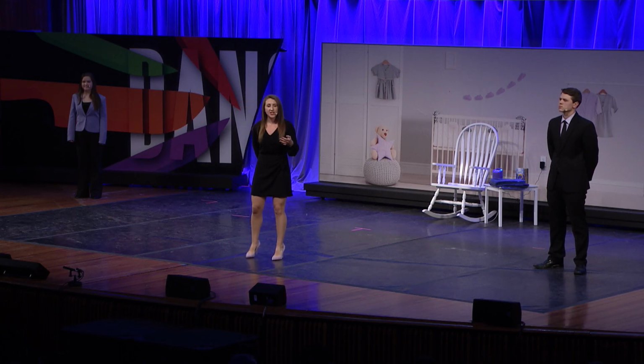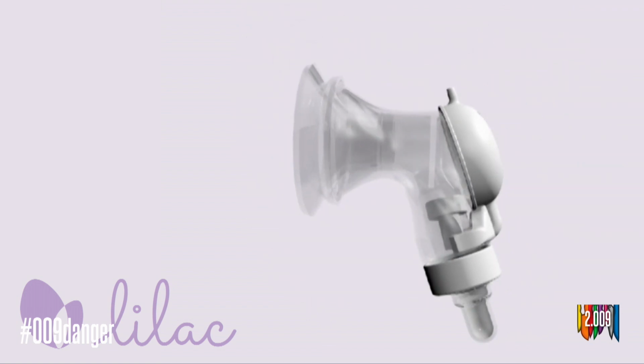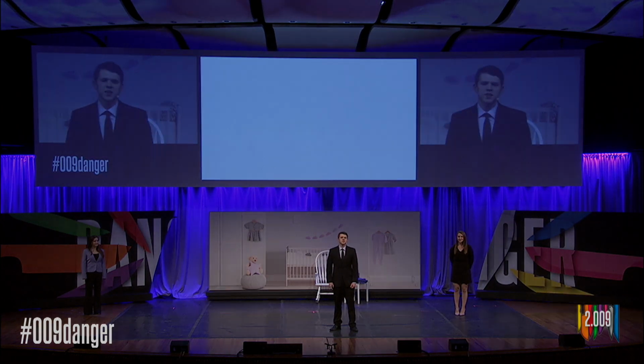If Finn is feeding slower than Carolyn is pumping, milk will build up in the reservoir. When milk reaches this height, around an ounce, it blocks the view of a phototransistor. This instructs the pump to turn off. Each unit will cost $48 to manufacture and will retail online for $400. Lilac, giving mother and child the intimate nursing experience they deserve.